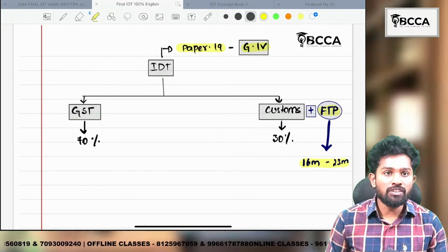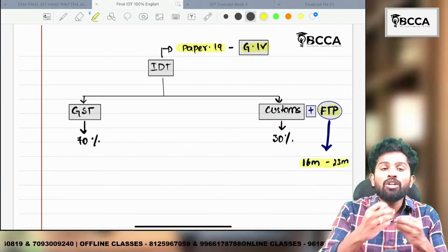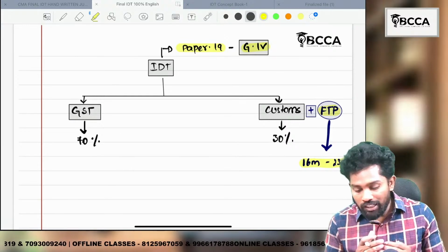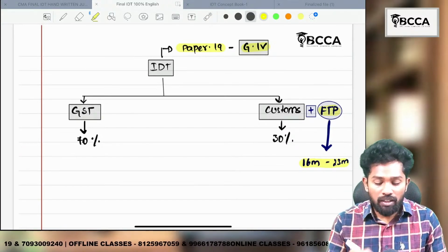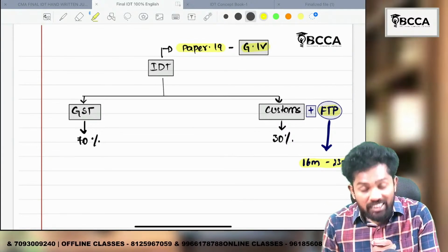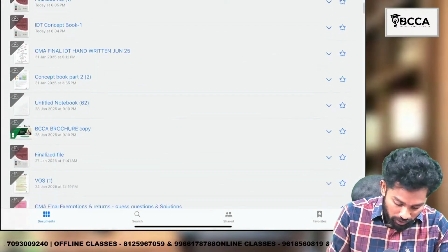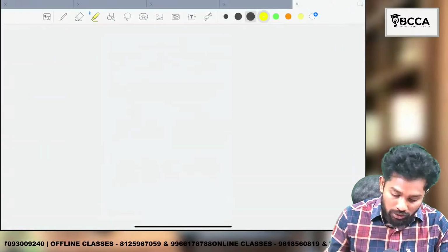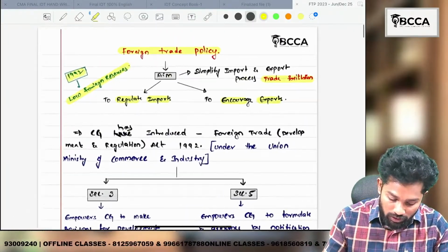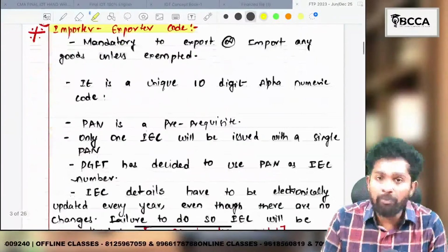Because of this reason, what I am doing now is, previously I did not used to write notes for FTP. I used to write notes for GST alone, and customs and FTP together we would be discussing in the material. But considering the importance of FTP, I even started writing handwritten notes for FTP. I'll show you the FTP handwritten notes also. In the previous batch also I've written, so you could see. We have got some 23 to 25 pages for the FTP as well. We'll write the notes for FTP in a simplified way like this.